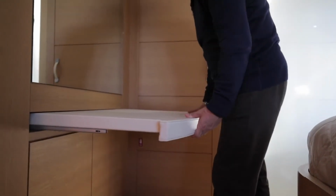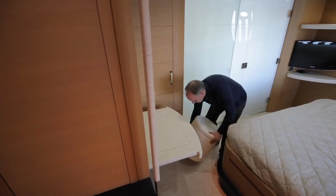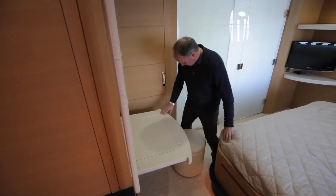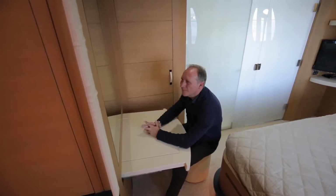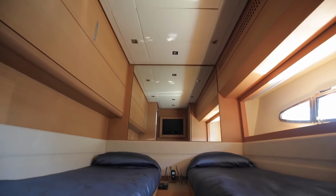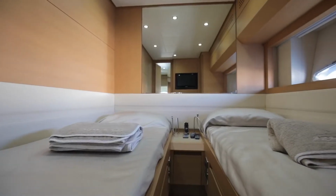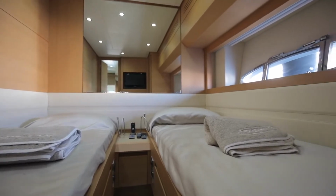And then look at the cool pull-out desk or beauty table that pairs neatly with the Poltrona Frau seat. To starboard there is a twin cabin, and LOUNOR also has a third Pullman bunk here. And to port, there's another twin cabin with an ensuite bathroom.